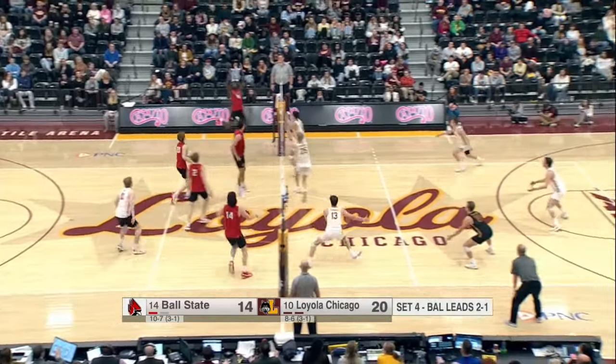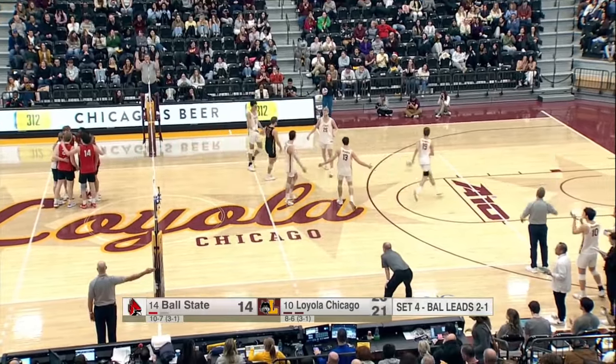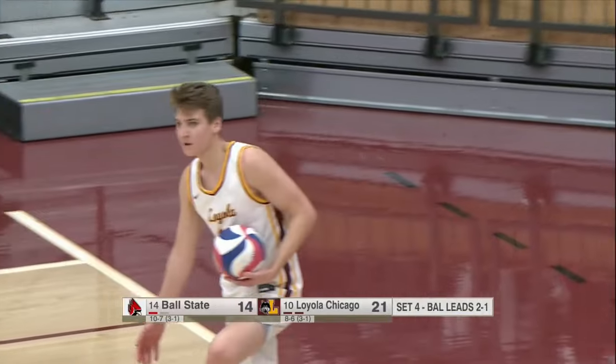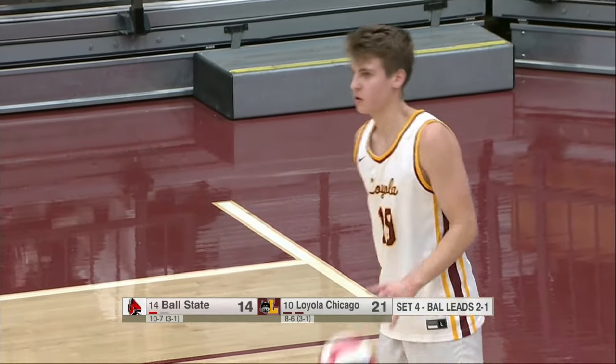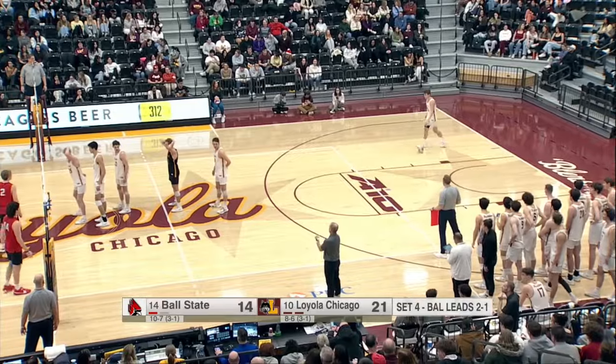Mangan over, Pitlack, far side, and Davizucheva had to reach for it. It was outside the post. It's a point for Loyola, and they lead by 7. So you see now with a setting change for Ball State, similar for the Ramblers, where it's been, you know, the inconsistency of setter to hitter. Really gone in opposite ways almost today.